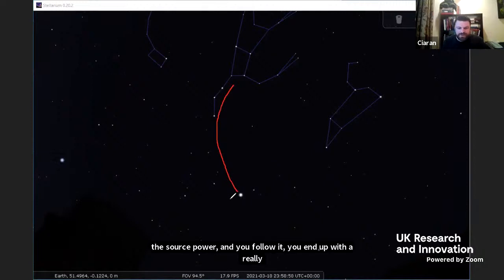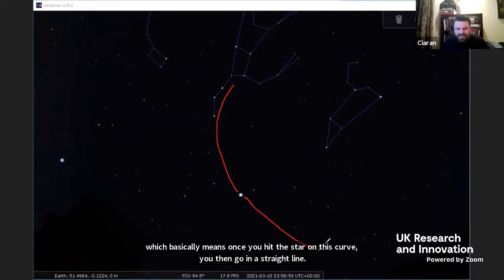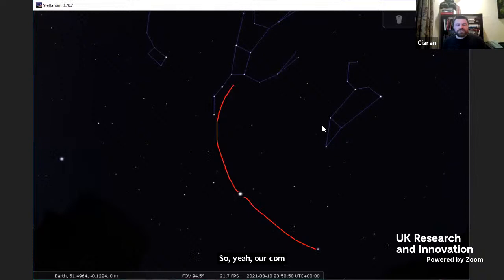And this is Arcturus. So Arcturus is a red star, so it's a really good example. And then the second part, which I find even more confusing, is "speed to Spica", which basically means once you hit this star on this curve, you then go in a straight line and you end up here, and this is Spica. So these are really good examples of what you're saying.